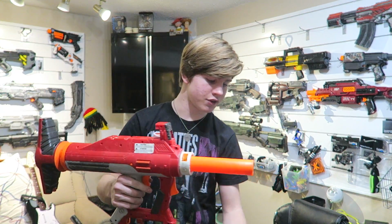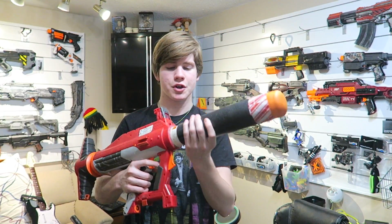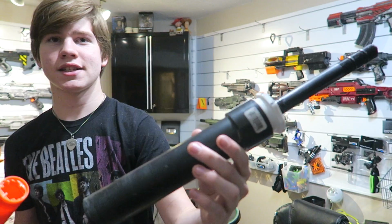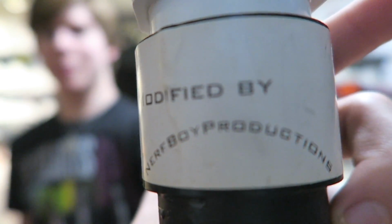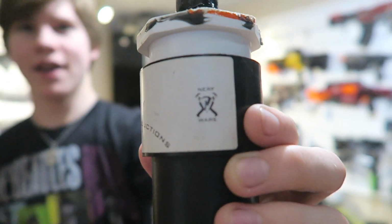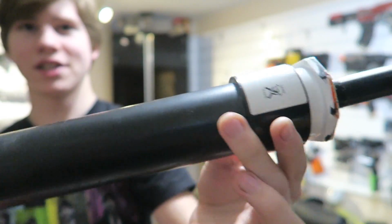So this is a Titan, if you guys have seen it. They have these missiles that you throw on, and you pump it up a lot and you fire the missile. Pretty cool. That's how it comes stock, and I basically built this thing with a coupler and this, which actually has a sticker on it, which says Modified by Nerf Boy Productions. That is my very old channel logo right there, and a great example of how old this thing is.